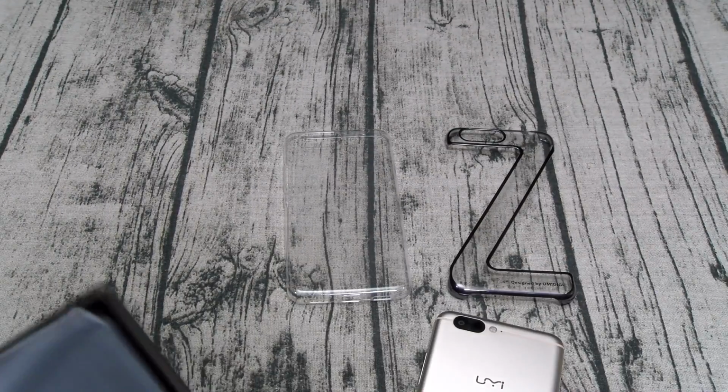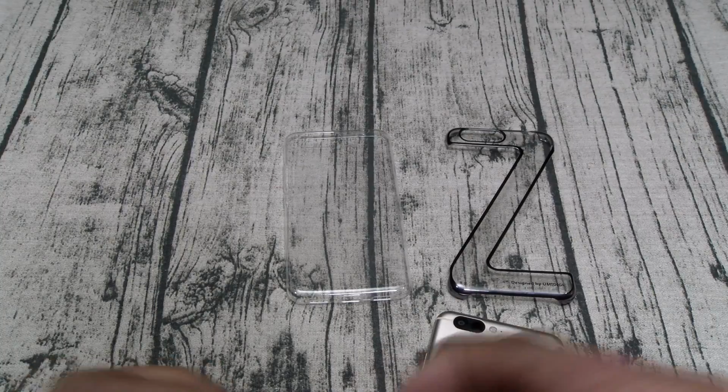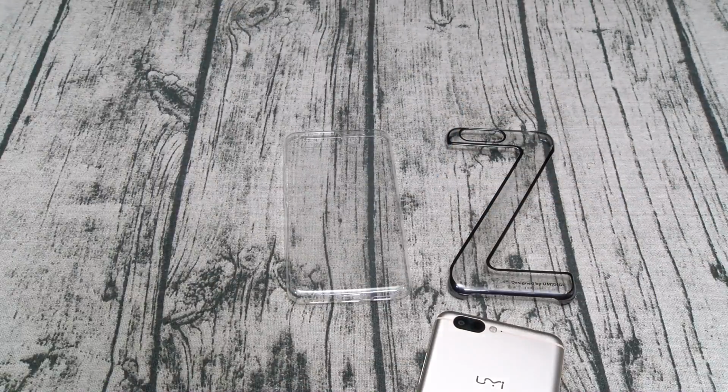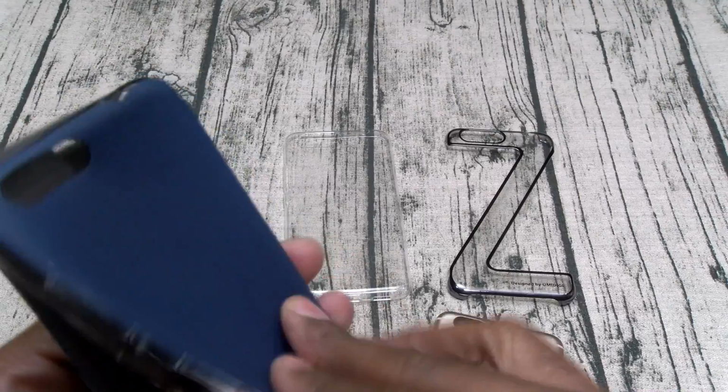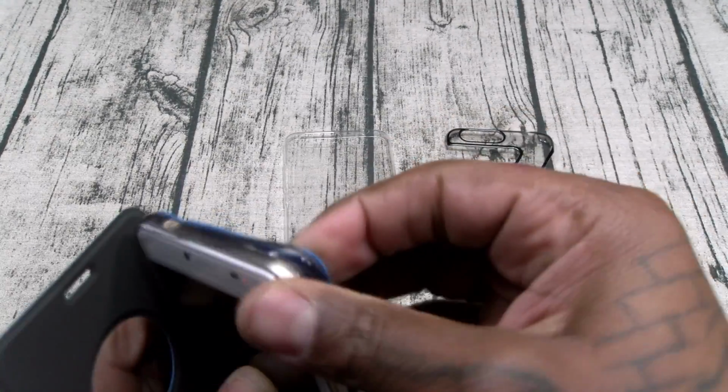And we got one more. This should be the S-View window case, but let's see. Yep, we got the S-View window case. Let's open this up. Let me do the smell test. Okay. This kind of feels like rubber. Oh, this is nice. Nice felt material on the inside. This is a weird feeling case, but it feels good. Extra grip. This is a real grippy style case.